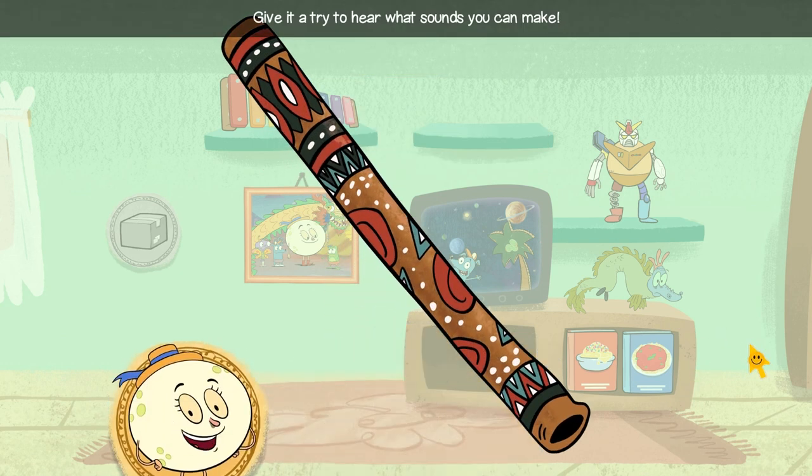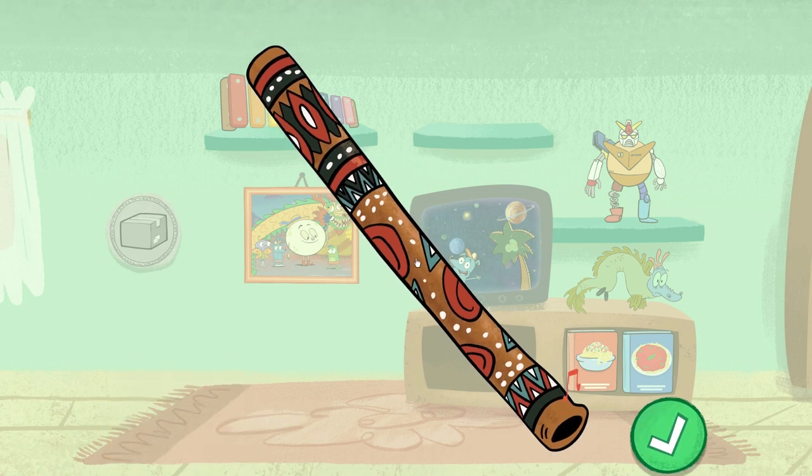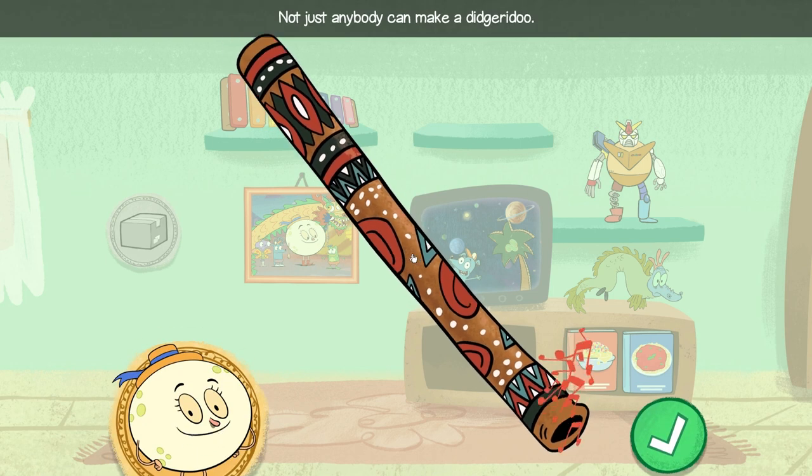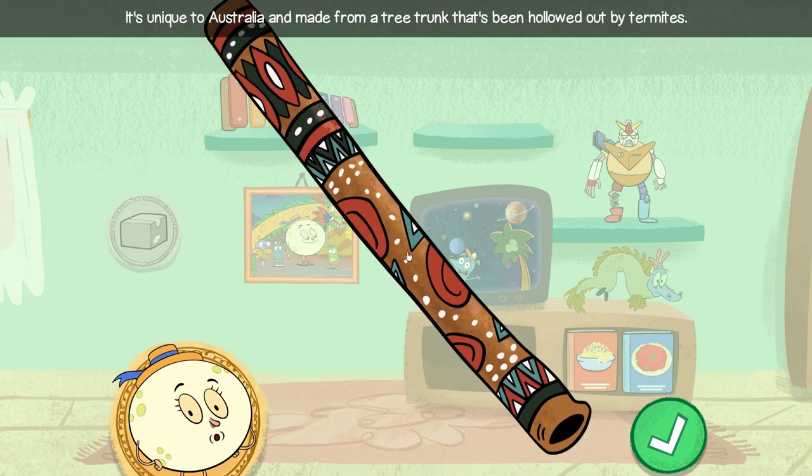Give it a try to hear what sounds you can make. Not just anybody can make a didgeridoo. It's unique to Australia and made from a tree trunk that's been hollowed out by termites.